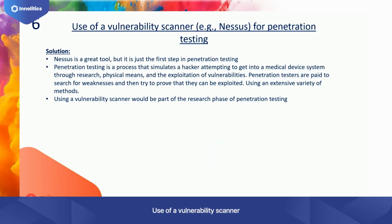Use of a vulnerability scanner such as Nessus for penetration testing. Nessus is a fine tool. There's nothing wrong with Nessus. It's just not sufficient for penetration testing. It is a tool a penetration tester would use as part of a much larger engagement, but saying, I ran this one tool, check the box, I'm done, move along. Nope, not possible. It's a good starting point. It's actually one of the first things you would do during your research phase of the device as a pen tester. And for those who aren't aware, penetration testing is hacker for hire. That's where you folks would pay somebody like myself, and I would go and attack your device and then come back and tell you all the ways I attacked it.